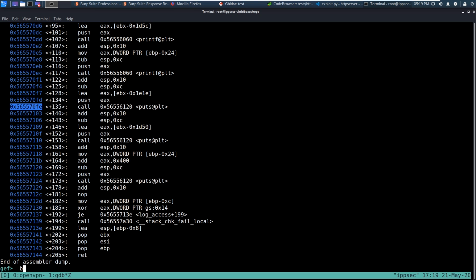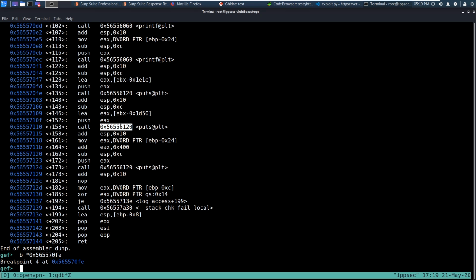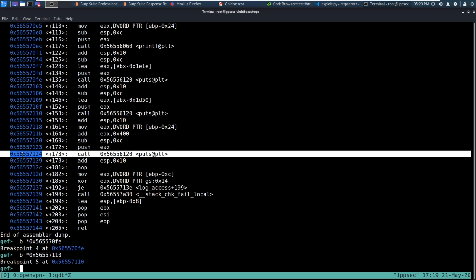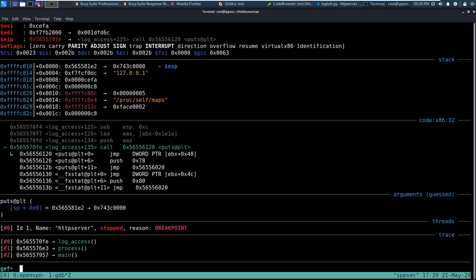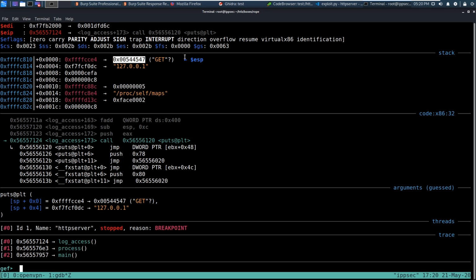So break here, break here, and break here. Continue. So we're at our first puts, and this one is just 127.0.0.1. This is going to be what it calls. So we can continue to the next one. Actually, it was calling this up here. It's the very first address on the stack that 32-bit grabs. So now it's calling puts on GET.